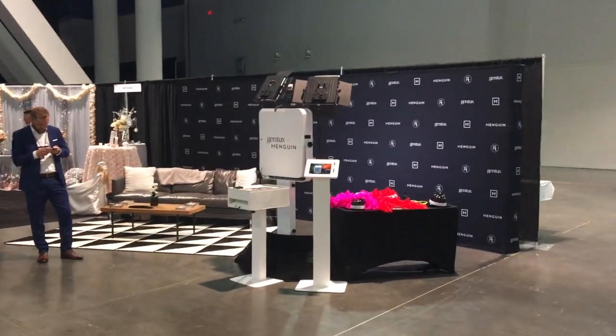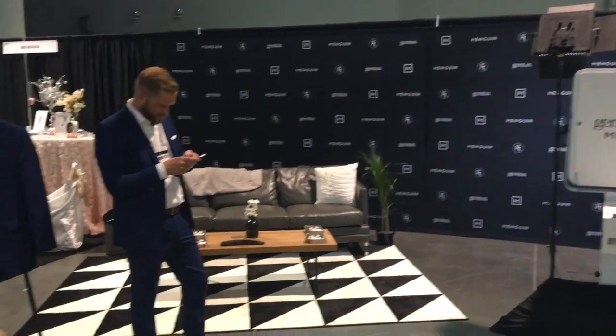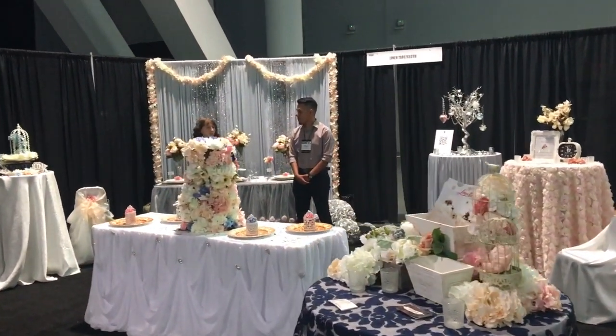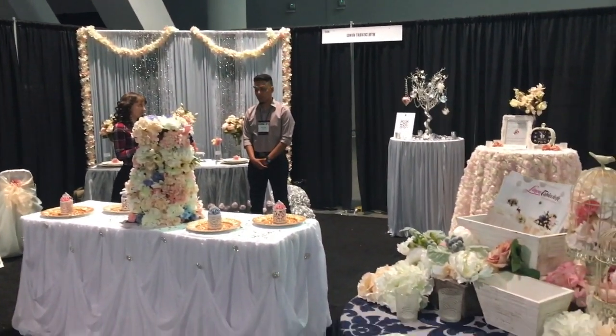Gentux Menguin. I'm not exactly sure what they were doing, some photo booth things, but then they've got some jackets. So they were having some photo ops earlier with Zimmer, the guy from I think the Men's Warehouse. Tablecloth there.